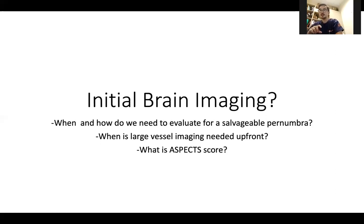The problem is that it takes time to do an MRI. Even in the centers which are streamlined for MRI, they can do it within about 10 to 15 minutes. CT perfusion and CT scan takes about 5 minutes. So in our center, in fact, 80% of the world, they do CT perfusion. Only the very rich centers do MR imaging.